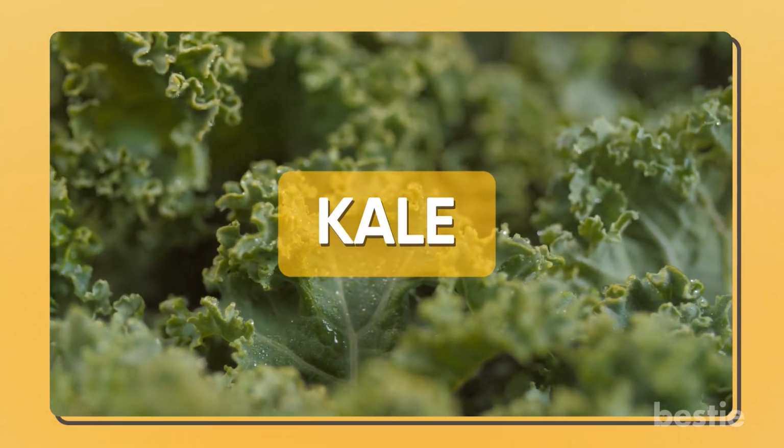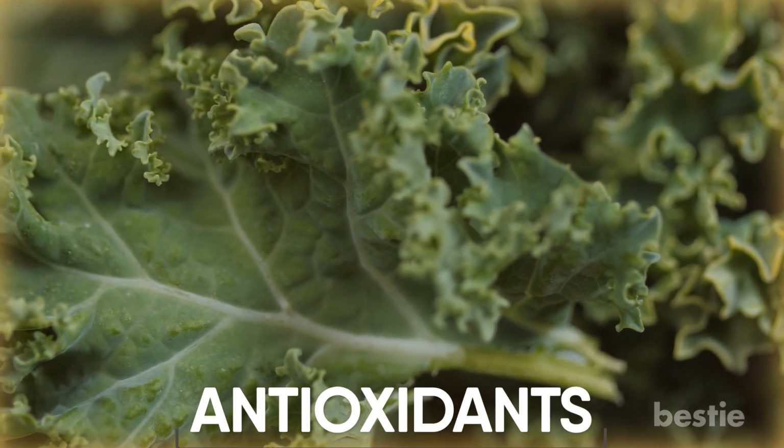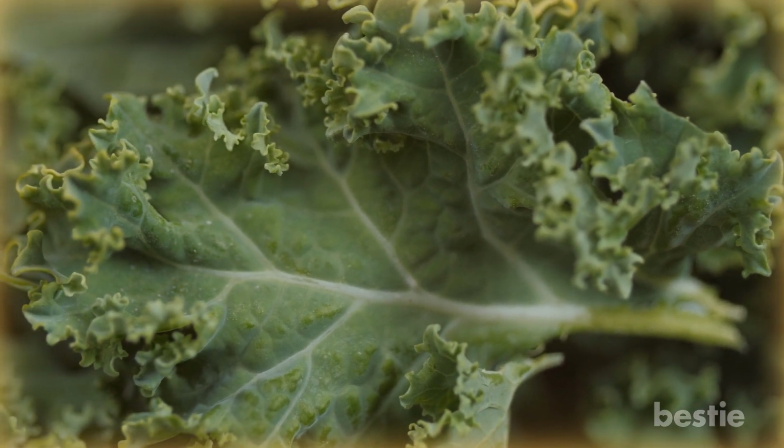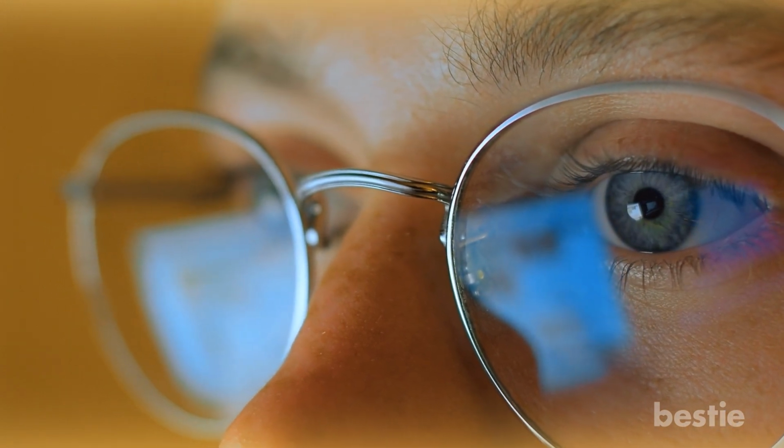Like it or not, kale should be in your diet. It's challenging for some people to get to like kale, but this green leafy veggie is a powerhouse of several nutrients, including antioxidants. Kale has become quite popular as a superfood, and with good reason. Among the many benefits it offers, kale helps improve your eye health.